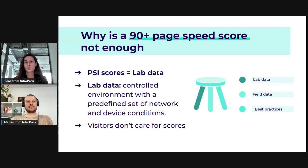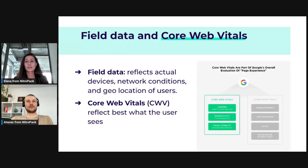The same applies for your loyal visitors. They don't care about that metric. What they really care about is their page experience, or the experience on your site. And this is why Google came up with the encompassing metric, the Core Web Vitals. This is the best reflection of how the site visitor perceives you and how user-friendly your site is.